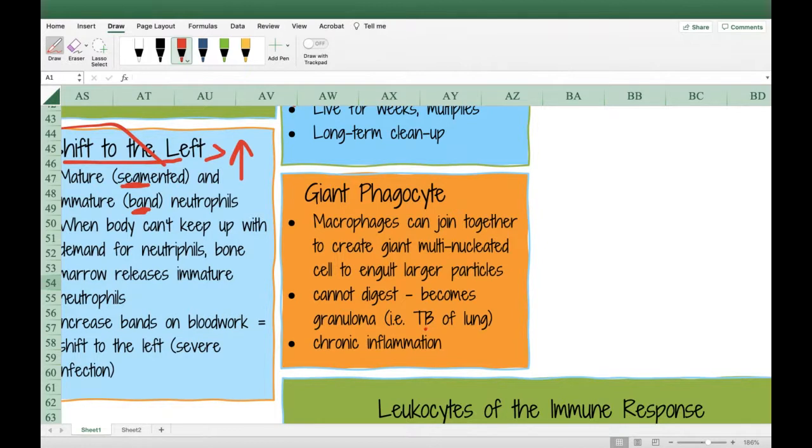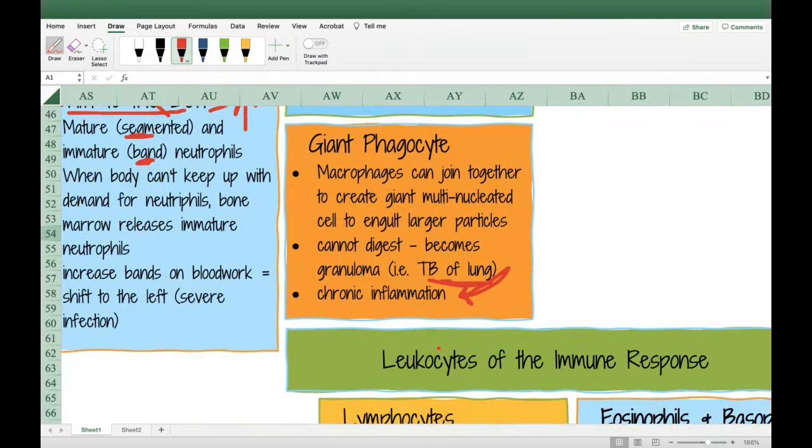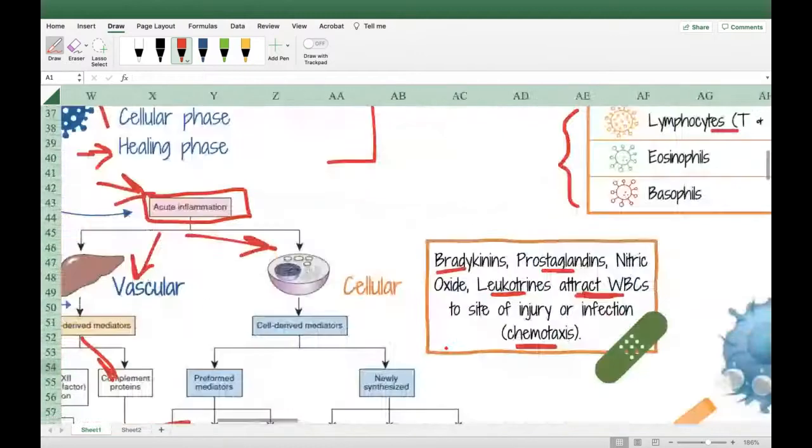And if you look here, I think your slides talked a little bit more about TB of the lung and how a granuloma in the lung happens this way. Those larger particles are engulfed by this giant macrophage that's made up of a bunch of macrophages, and instead of digesting, it closes it off. And that's why we end up with, in TB specifically, but also in any case where we've created a granuloma, this kind of chronic inflammation, right? Because it's not fully digested. It's going to keep triggering and triggering and triggering all of that inflammatory response.